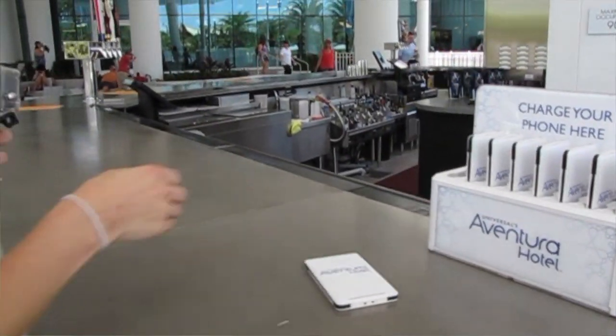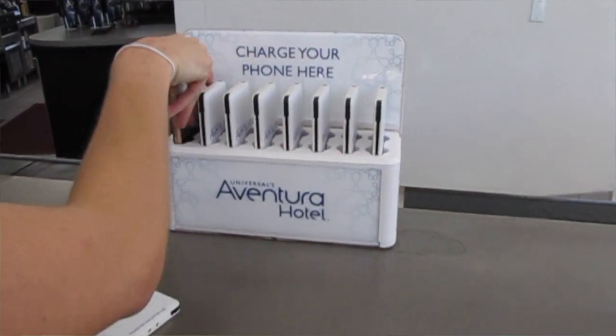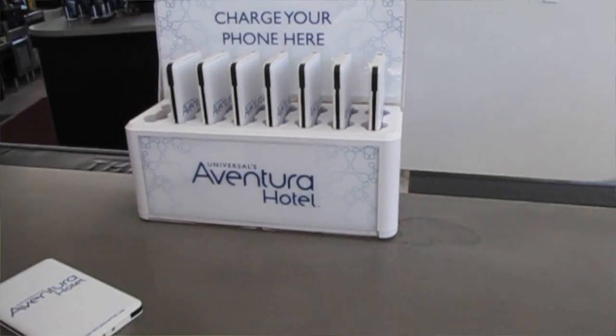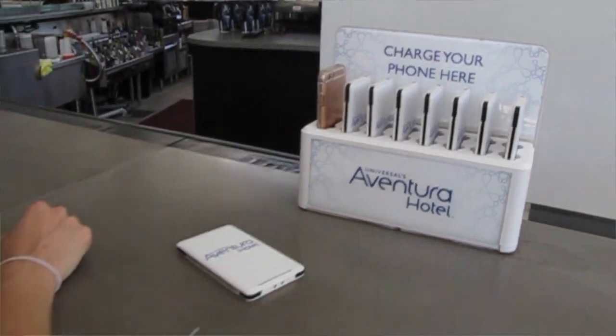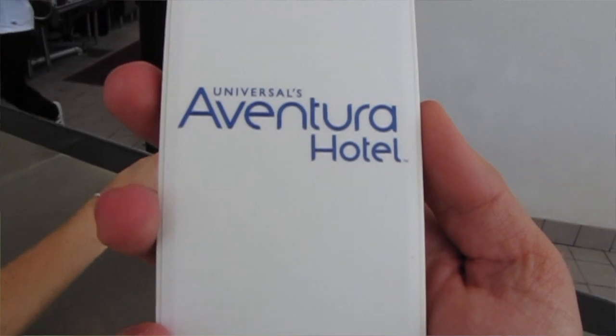The coolest thing, though, over by the pool, I had to get a little tutorial on it because I didn't understand it. If you go to the bar outside by the pool, they have this charging station for your phones, where you take out something that looks like an external charger, and then there was a slot. So I'm like, what do I do? You just put your phone in here? But that's not how it works. This nice lady who was working showed me.